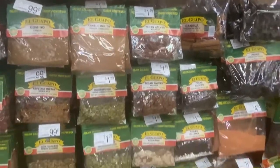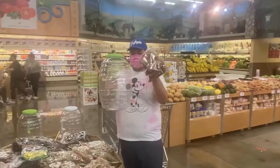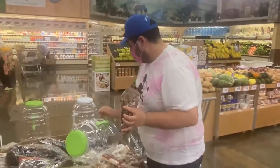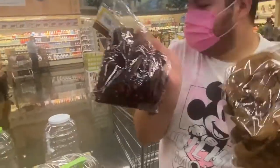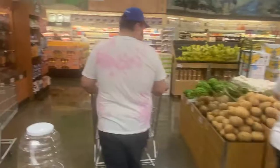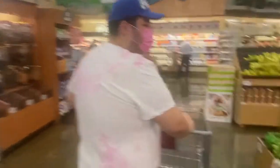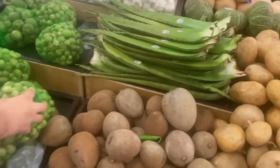Now you were showing me the condiments, and it's so amazing to see what kind of variety of condiments they have. Right now you're grabbing, what is it, this tamarind, and I'm also grabbing hibiscus, which are literally my two favorite water flavors. When Mexicans do this, it's like juice, but it's water that's infused heavily with the item.